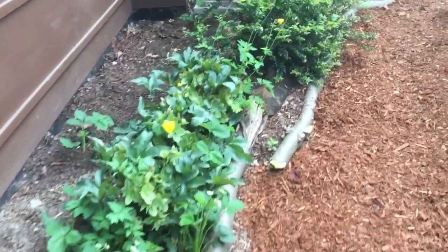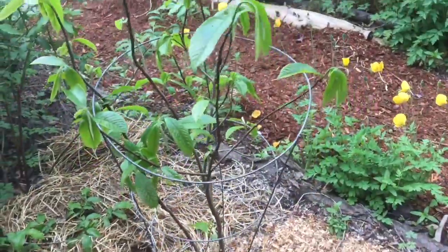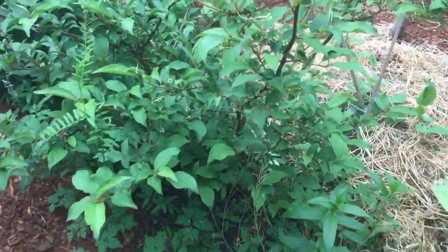And you know, kind of thing, I think a lot of people, this is all strawberries here. Boom. A lot of people fence in. This is another pawpaw. This is a baby. I had to put a net over it last year just to get it going. Here we have more blueberries.